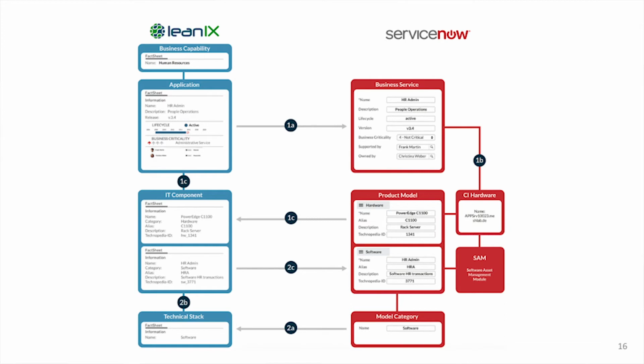In LeanIX, we have this relation that we have business capabilities which are associated to applications. So you would create a business capability map out of applications, and then underneath those applications, you would have IT components like software, hardware, and they would be classified by a technology stack. Yeah? For example, you have a LAMP stack, you have middleware as a stack, you have databases.